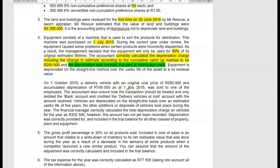So it's already there. We don't have to adjust our profit figure or our distribution cost figure or any other expense figure for depreciation that has not been passed. So this depreciation is already in the books and it's included in distribution costs. Now, equipment is depreciated on the straight line method over the useful life of the asset to a zero residual value.